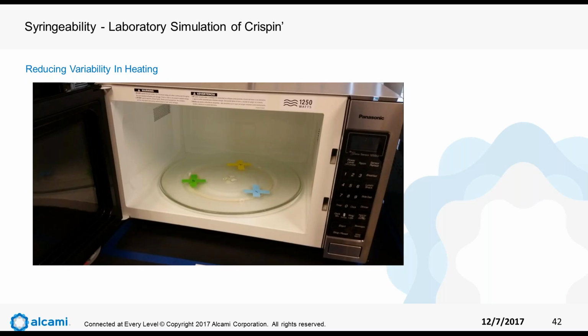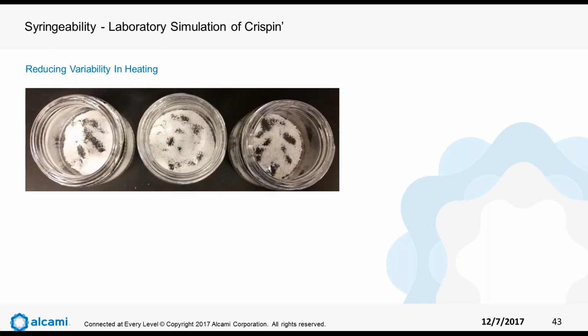How we do that in our laboratory is we heat our samples off center, but we also mark a certain area in the microwave where the sample is always put. If we put the samples in the same exact spot every single time and cook them all for the same time, then we get a nice even heating that has less variability. It's also important that the microwave will heat up over time, so it's important to allow the microwave to cool between heatings so that you don't overcook your samples.